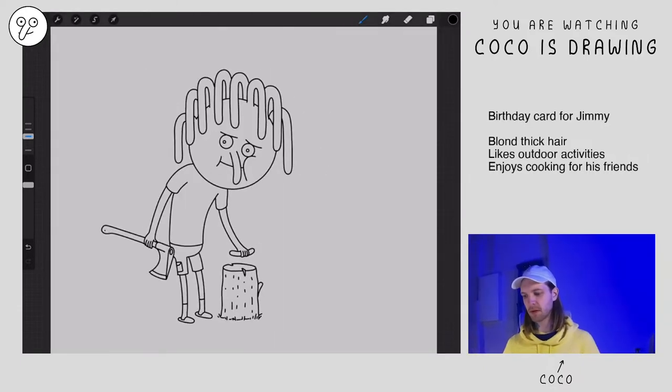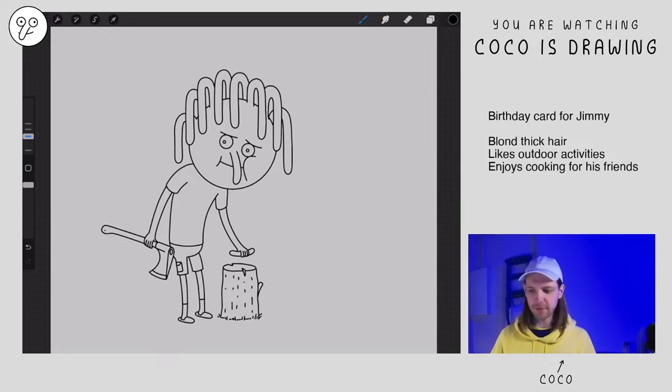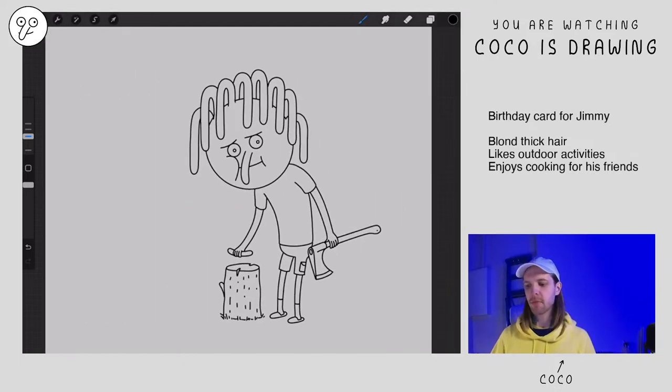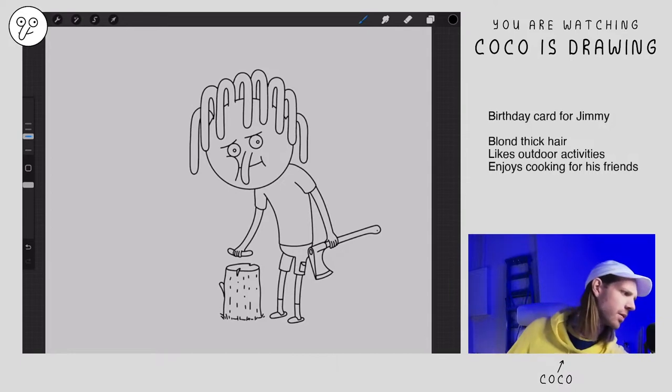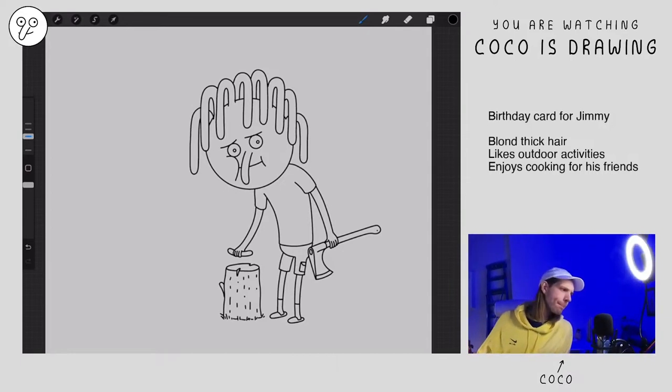And okay, it's not perfectly balanced, whatever, that's just what it is. It doesn't need to be perfect also. Then you would just have a picture, or just have a photo of Jimmy.